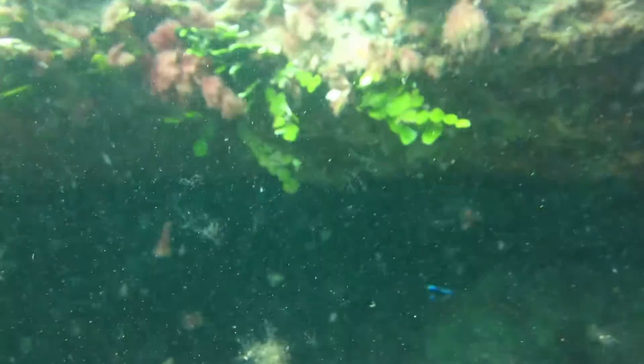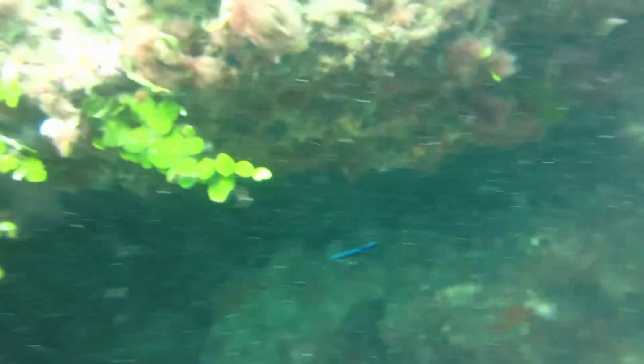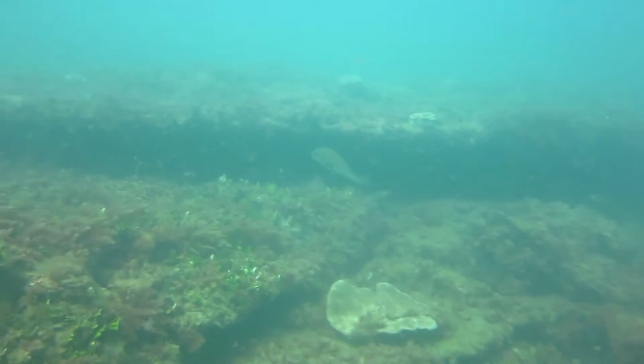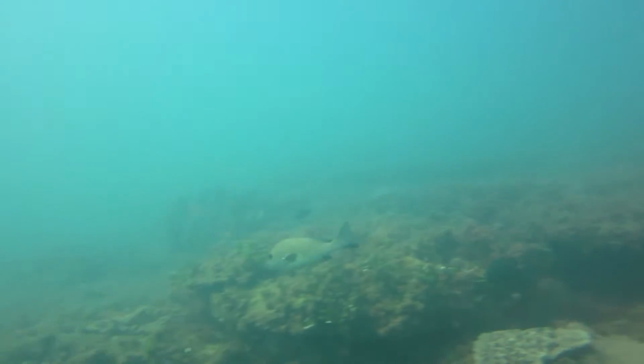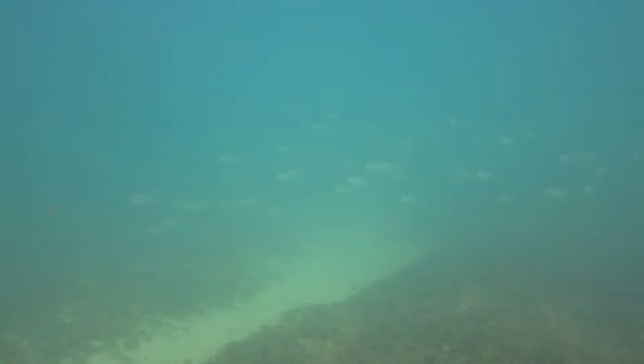This little fella, he was about the size of your thumbnail, and he was dancing around in the current there, just doing his own thing. I don't know what he was doing, but very cute. Again, the color's not really showing up very well with the camera. This shoal of something came swimming in, and as soon as I blew out some air, they all scattered off in the opposite direction.